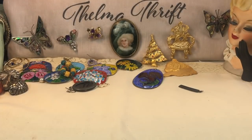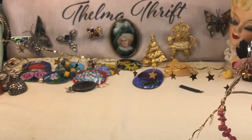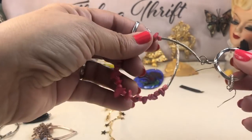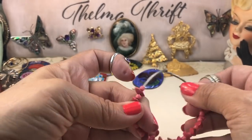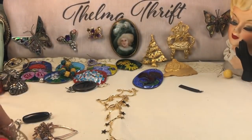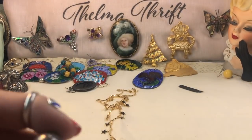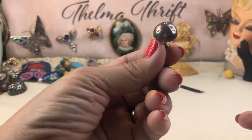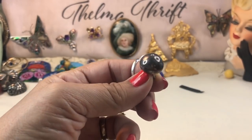a single earring. More single earrings. Oh, the stars. The stars are pretty. We have some broken things in here for sure. This is all bent up. So I'll stick that in a crafter as well. Another crafter. These are sterling. Do they have dings? Are those my lights? I think those are my lights.